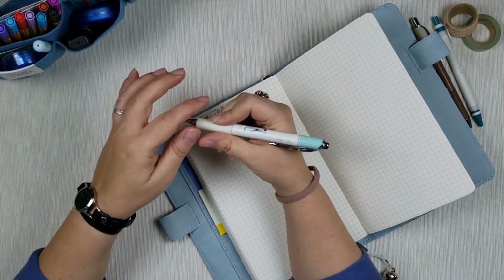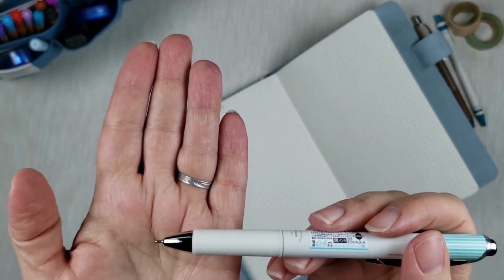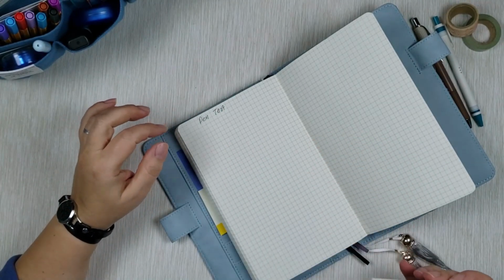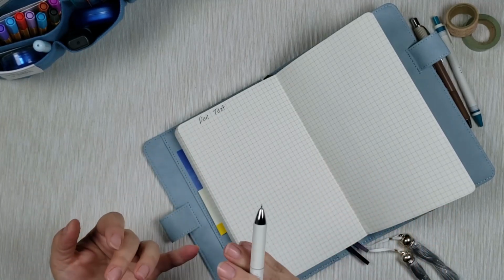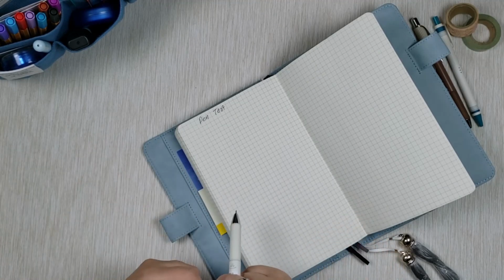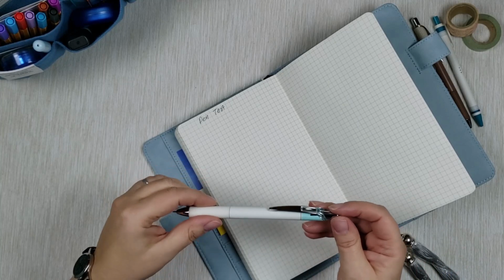Now this particular one, I believe, is 0.4, so it's pretty fine, and it's a needle nose point pen. They're very fine writers, very nice ink distribution. I enjoy writing with them in all of my notebooks, no matter the paper. They do well in just your regular run-of-the-mill notebooks. They do well in Moleskine. They do well with Tomoe River paper and Kokuyo. So this pen is an all-around winner.